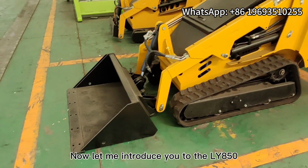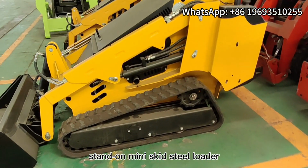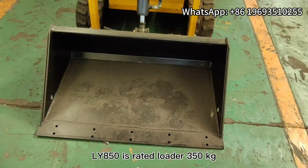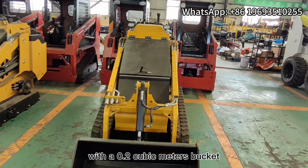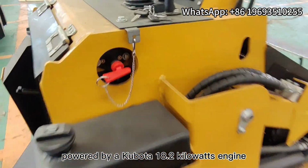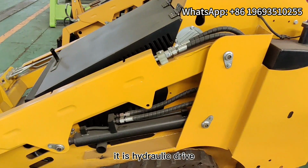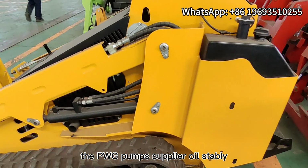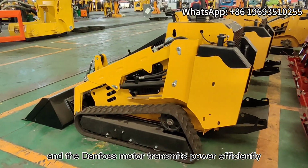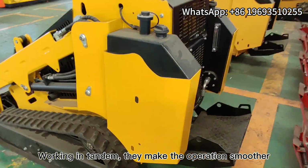Now let me introduce you to the LY850 stand-on mini skid steer loader. LY850 is rated loader 350 kg with a 0.2 cubic meters bucket, powered by a Kubota 18.2 kW engine. It is hydraulic drive. The PWG pumps supply oil stably, and the Danfoss motor transmits power efficiently. Working in tandem, they make the operation smoother.